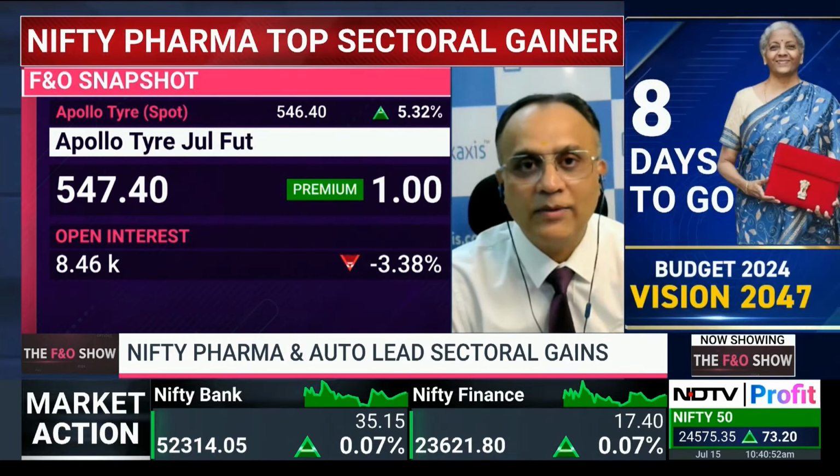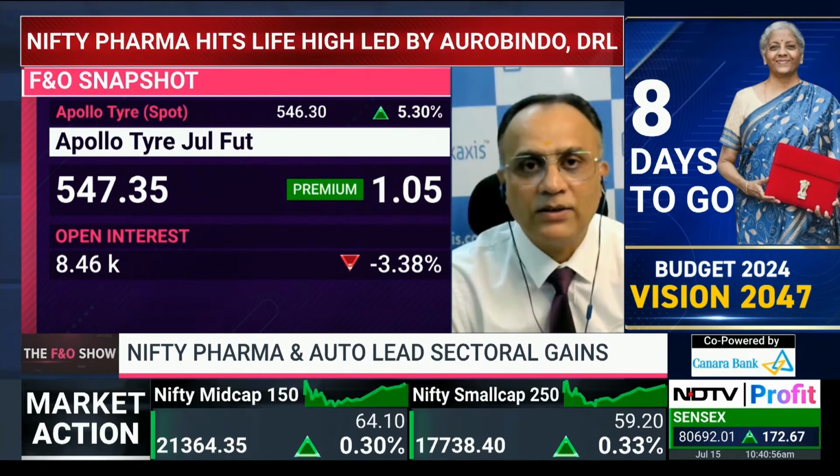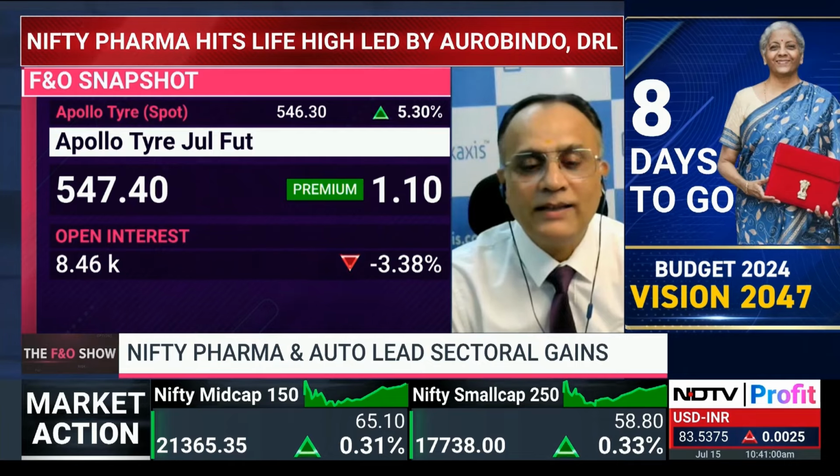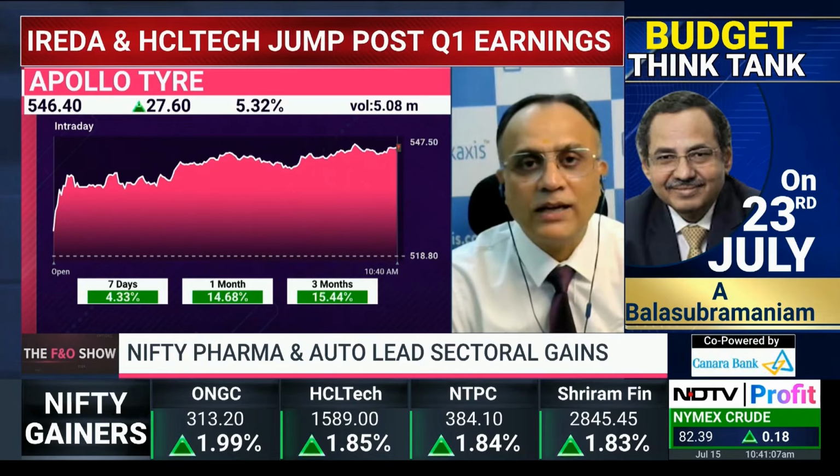The stock has been trading above all the important moving averages, and around 525 a cluster of support lies. So one can keep 525 as a stop loss at the present rate, or any dip below 540 can also be used to go long, and play for the target of 585 to 590.